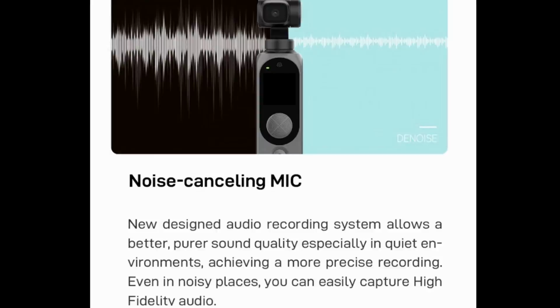So the Fimi Palm 2 is also allegedly going to have a little bit better sound. Apparently it's got some kind of built-in denoiser on the actual camera. Again, this is a cheap, affordable camera, so how good is the sound really going to be? But if you can mount that external microphone, it seems to me that it might be using the same sensor as the Sony FDR X3000, but that's just speculation at this point.